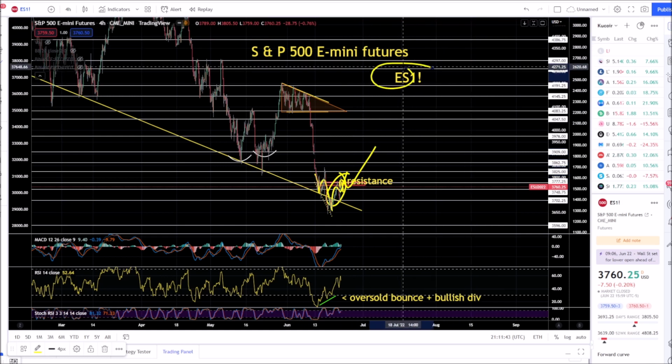The reason I like ES1! is because it's futures. It's open around the clock, and it takes a lot of guesswork out of it. Not open on the weekends, but it's the S&P 500, and it moves around the clock.